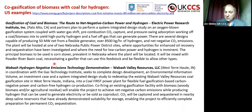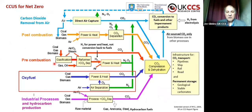Whether anybody's likely to do that in the UK, I don't know, but the laws of thermodynamics say it's a really good idea. If you want to gasify biomass, gasify it with something that's got more calorific value. So if not coal, petroleum coke, possibly waste plastics. Okay, so that's a quick run through hydrogen.